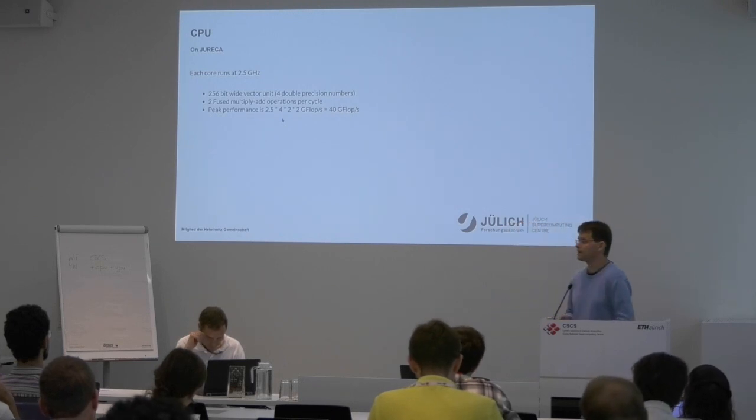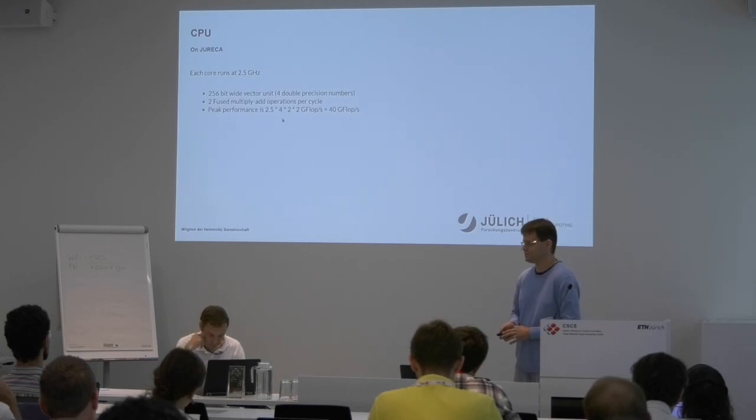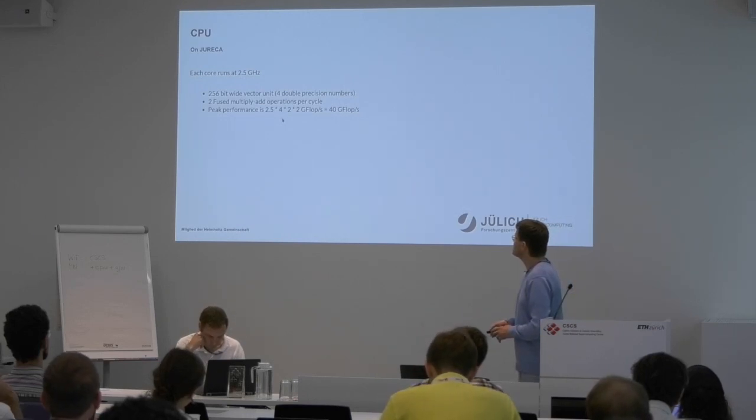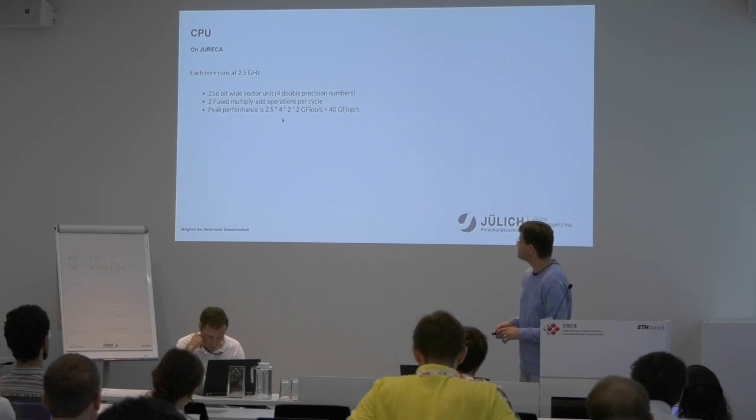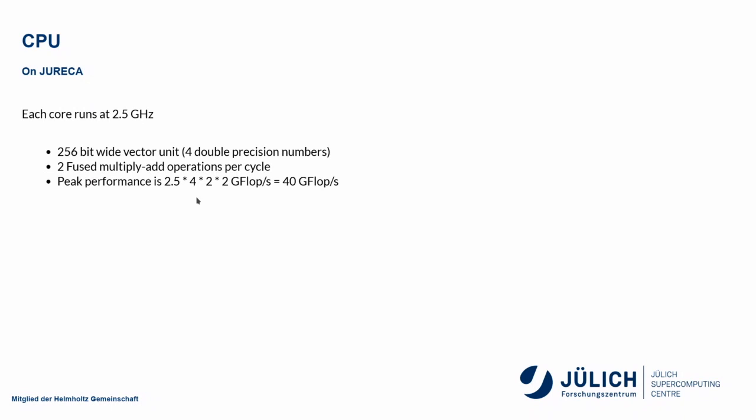Each core on Eureka runs at about 2.5 gigahertz. Fairly typical speed for a CPU these days. This is a Haswell architecture. So we have 256-bit wide vector units, or SIMD units. Each of these SIMD units can perform 2 fused multiply add operations per cycle, which gets us a theoretical peak performance per core at the nominal frequency of 40 gigaflops.